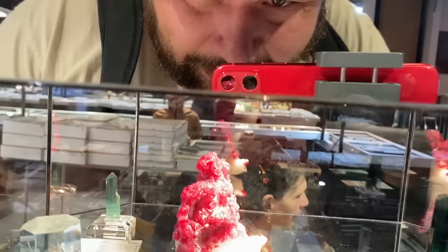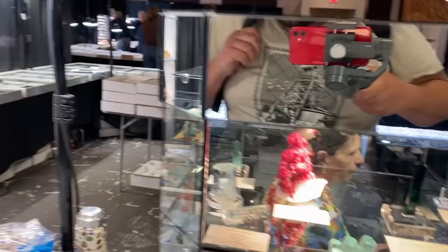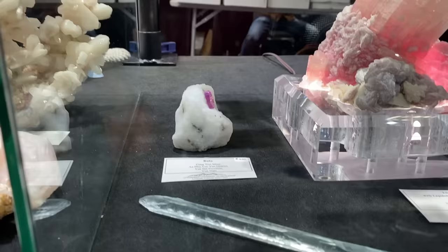Spinel. Oh, that's probably what's inside of there, honestly. Maybe I can ask the lady. That is 15 grand for this beautiful spinel specimen. Lady's on the phone. Don't want to throw a camera in her face when she's on the phone. Love that aquamarine right there. It's a real magic wand.